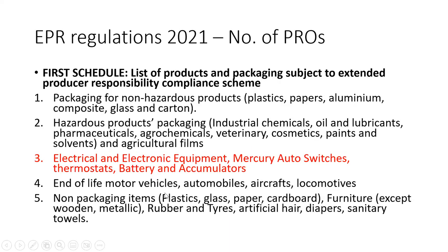And then for hazardous, we have the industrial chemicals, oil and lubricants, pharmaceuticals, anything hazardous is there. But I'm keen on number three and perhaps four, where e-waste is a category by itself, which includes equipment, mercury auto switches, thermostats, battery and accumulators. And then we have number four, the end of life motor vehicles, automobiles, aircrafts and locomotives. So you can see already we have very many items at our EPR, which includes our area of interest this afternoon. Next slide.